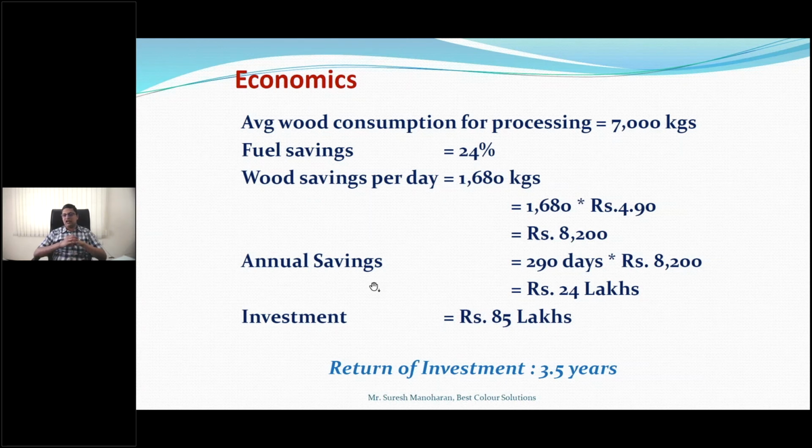to our bottom line. And as I said, my turnover is about 23 to 25 crores per annum. So this 24 lakhs is a direct 1% improvement in my bottom line, which is very significant savings.